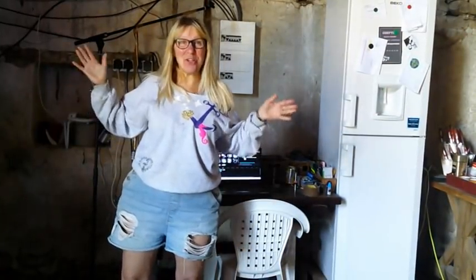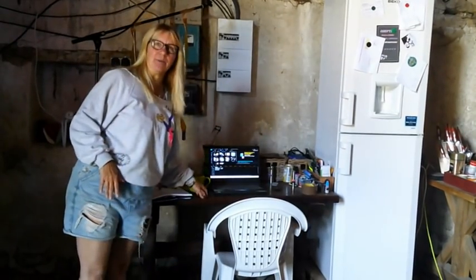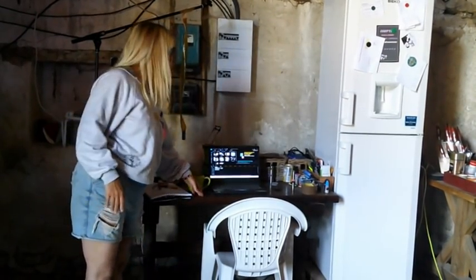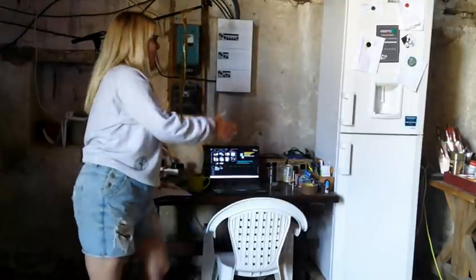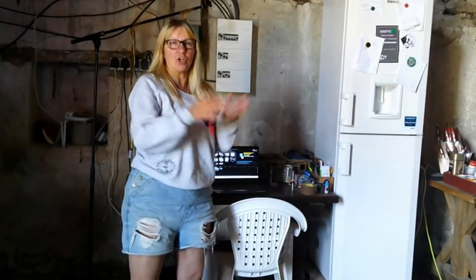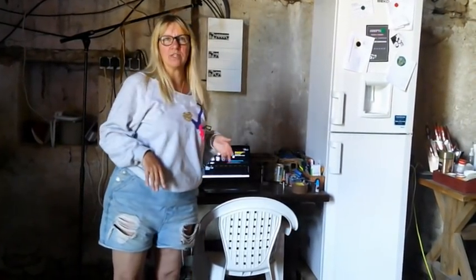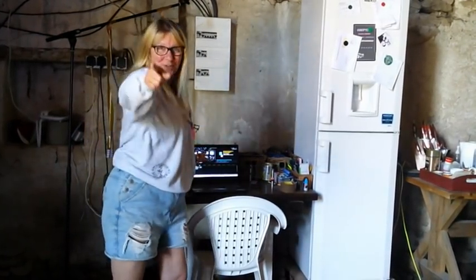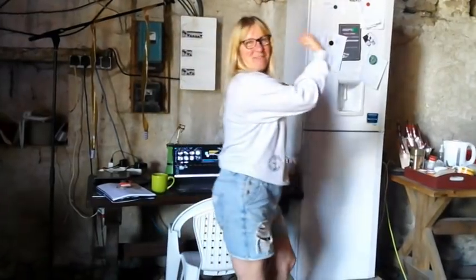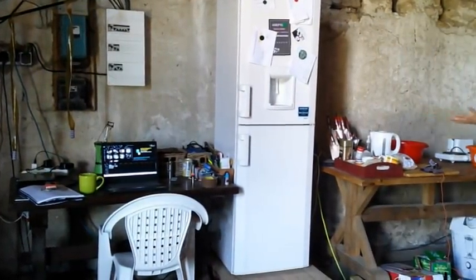Show you my new kitchen. So I now have a table. This is an oak table we found in one of the rooms. So I now have my own little space for doing my video editing, because before I used to do the video editing, the cooking, the cleaning and everything all on the kitchen table or sitting on the side of the bed in the tent. So it's really nice to have my own space to be able to do my videos for you guys. We have a fridge freezer and we have a kitchen area.